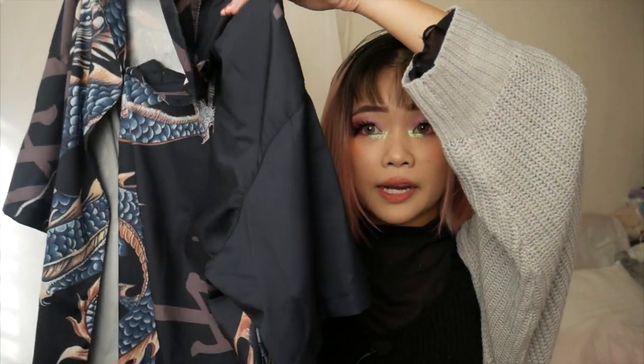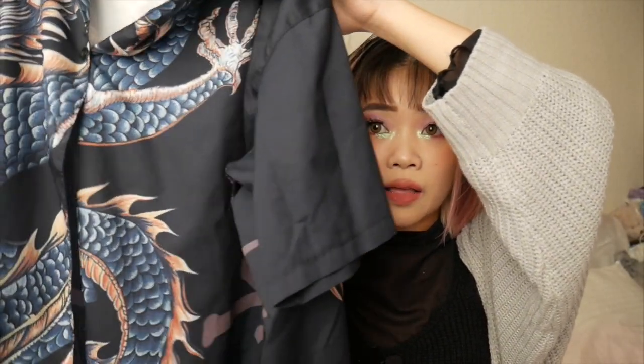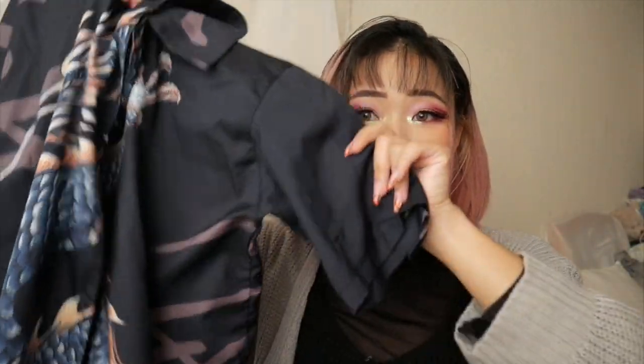Something else that I got that is the same as something I got before, it's just in a different color, is this short sleeve button up. These are nice pieces for layering as well. I love them. I can wear this, I can tie this up, I can tuck it in. I have this in red. You probably see me wear this before.